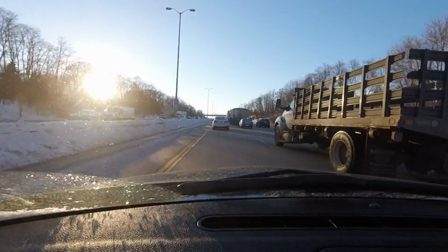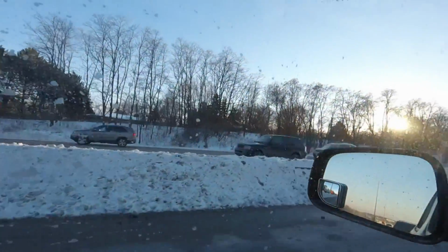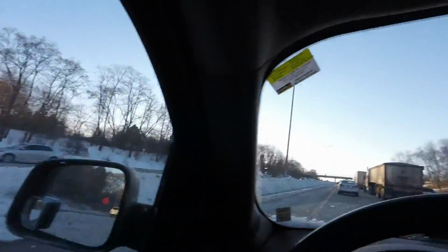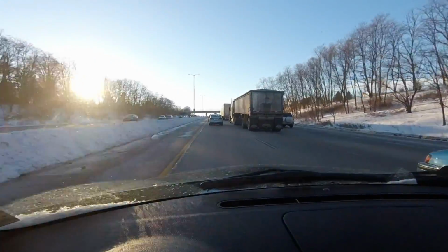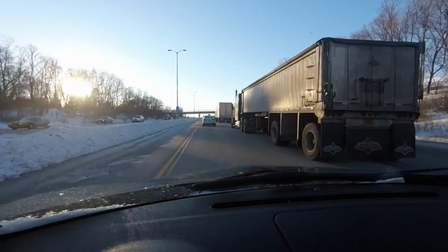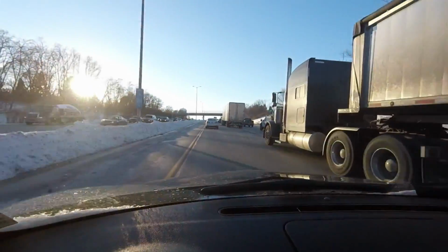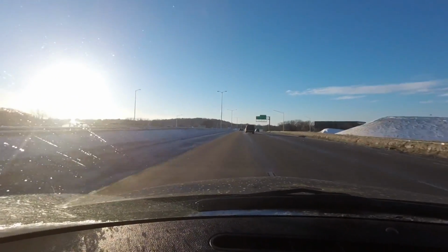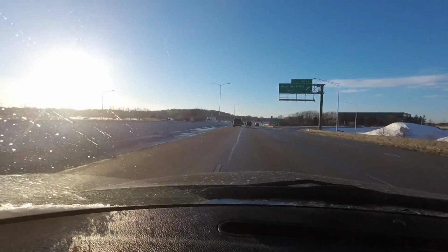Barely 20 miles an hour. That side driving nice and clear, downhill. And unfortunately, here we are driving about 25 miles an hour on the freeway. Finally, back up to some normal driving speeds.